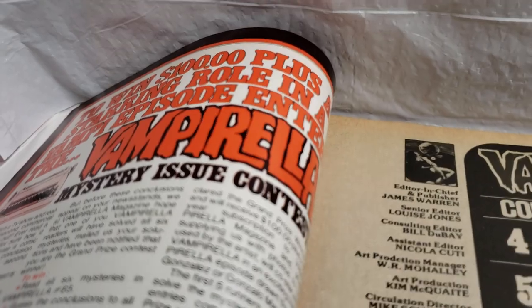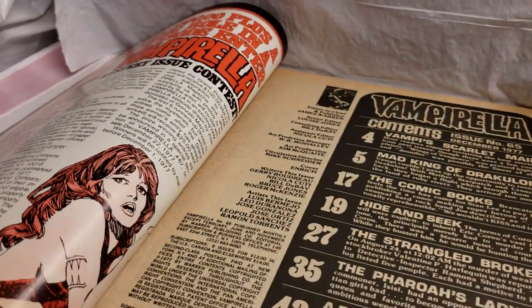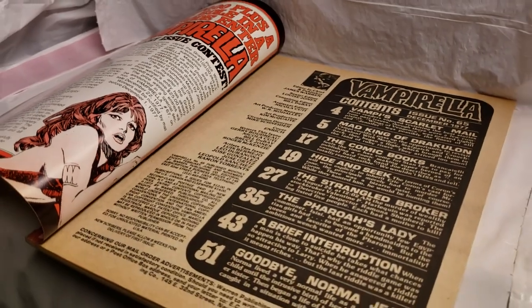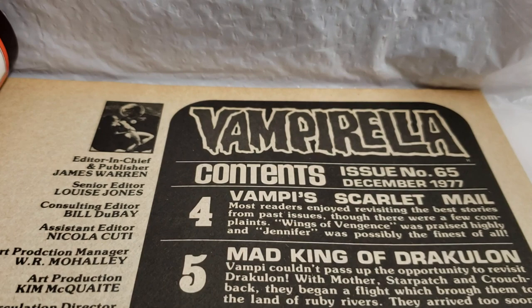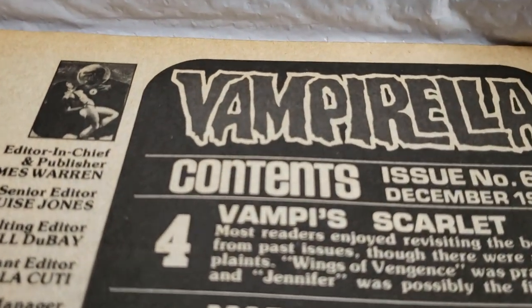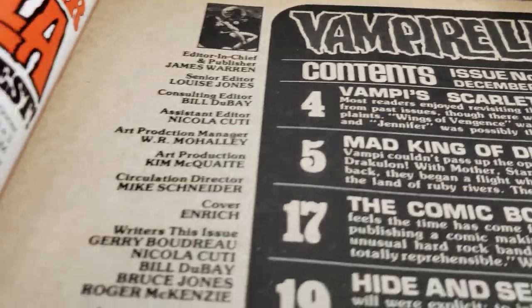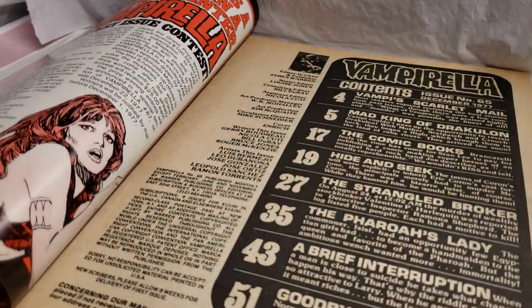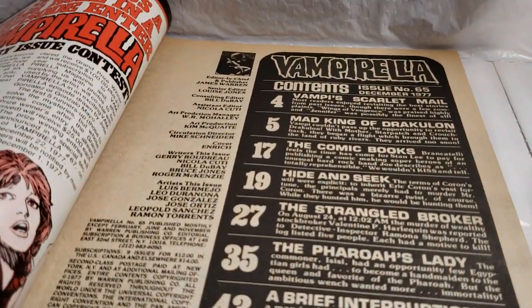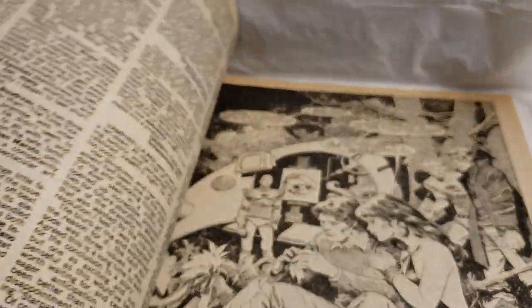Guys, we have another fantastic comic book, or horror comic book magazine, as we like to call it, offering for you today. Vampirella, issue 65.